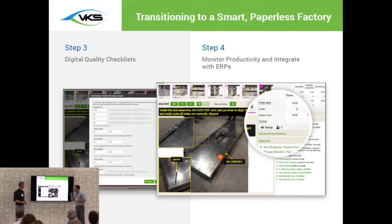Step 3, go digital with your quality checks, right? So instead of having the digital work instructions and doing my inspections still on paper, bring them and incorporate them into your processes. So now, as I'm going through my work instructions, I'm getting prompted with my inspections at the appropriate time. I can't continue until my inspections are done, so we're ensuring that the inspections are done on time and that everything is within tolerance.